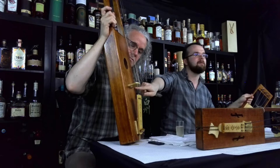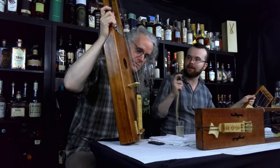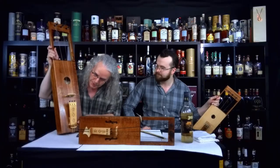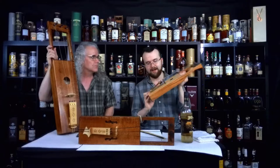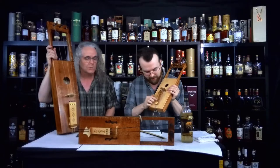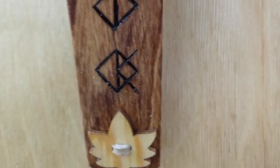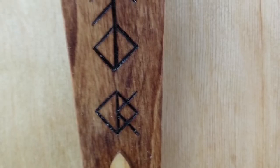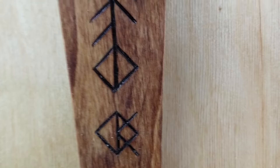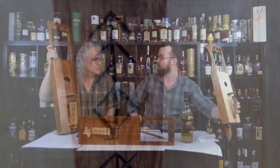I'm kind of most proud of this one, but they're all unique and they all have their own special little qualities. And would you like to tell people what these runes mean? Yeah, there are two different runes I decided to put on here. That bottom rune kind of looks like a K. It means creativity. And the one up above is the rune for music, apparently, at least according to Google searches.